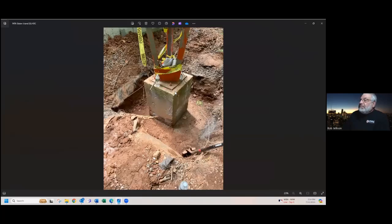And then also at the same tower, the base plate was folded like you put a dent in a piece of aluminum foil. So we had to dig out and create a new foundation, tie it all together, add a new base plate, weld it, and bolt it in place.